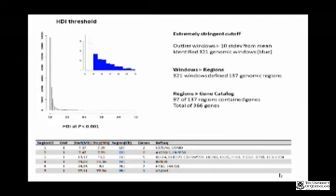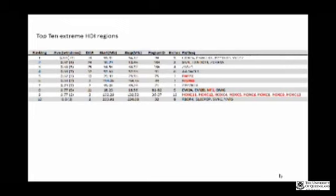So those 321 windows define 137 regions. Of those 137 regions, 97 of them had genes for a total of 366 genes. So I've got this whopping table that starts at region 1, goes down to region 137, and has got what genes are in there. So we're getting up to the point where the experiment's up to. So if you rank them based on the strength of that selection as measured with HDI, this is what you see from the most strong downwards.